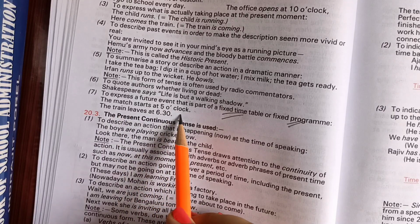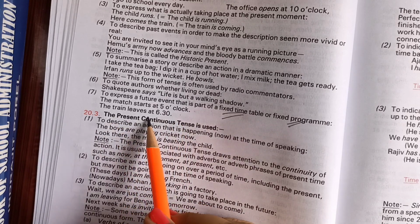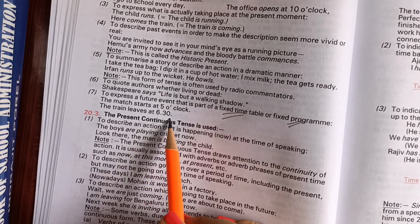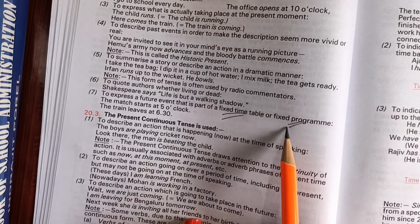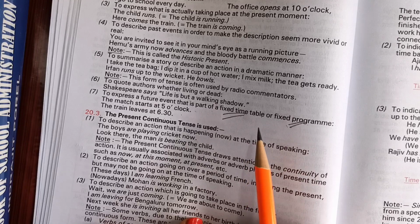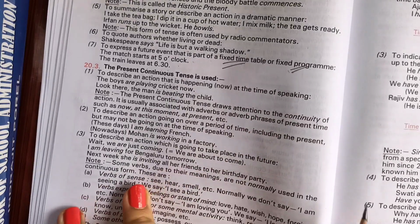It will not be 5:30 unless and until it rains very heavily. Official time. The train leaves at 6:30. Official time. A fixed timetable or a fixed program, simple present tense. So keep these rules in mind.